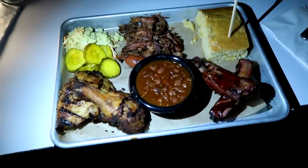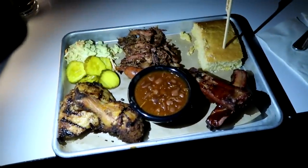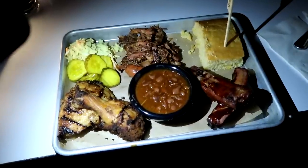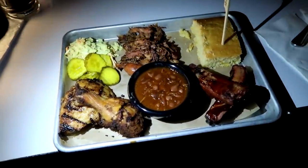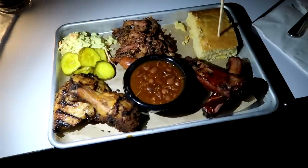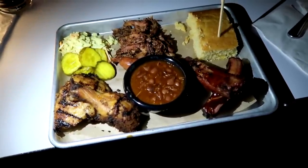Okay, I'm so sorry for this lighting being so yucky, but I want to let you know what I have. In the upper left-hand corner, we have some coleslaw with pickles. To the right of that is some pulled pork. And then we have some cornbread, some ribs, baked beans, and chicken. This is the barbecue platter. I'm really excited to try it.